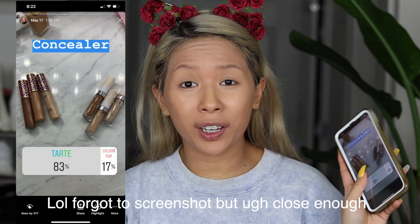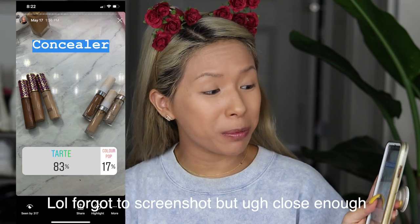Alright, this we just have to do. Next, we have our concealer. Let's see what you guys picked. 81% of you guys picked the Tarte Shape Tape concealer, and 19% picked the ColourPop. So ColourPop is what I normally use day to day. But today we're gonna go with the Shape Tape concealer, which I did not bring out.